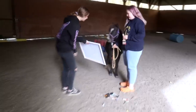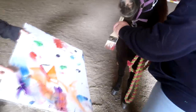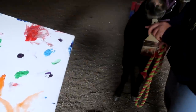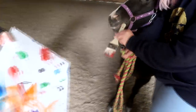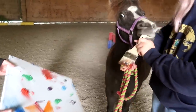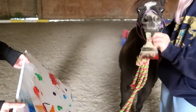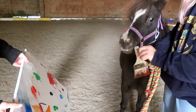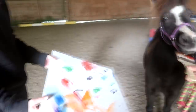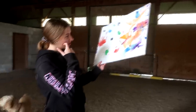Here we go, horse number three. Let's see if she will paint. I think Chino really did amazing at it. Like, I think we could do it. She doesn't want to. You're gonna hold it. Sophie, stop. I think to be a painter, you have to want to hold things in your mouth. I love it. Do you love it, Gabby?